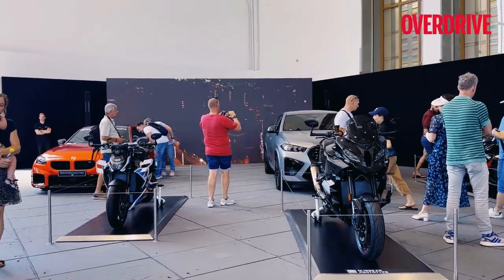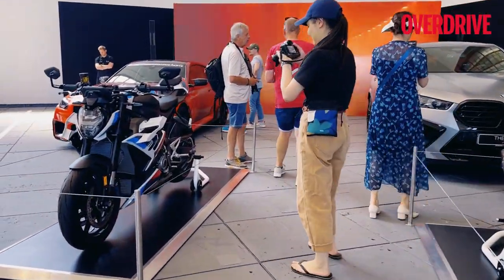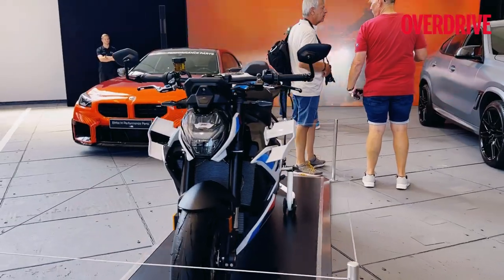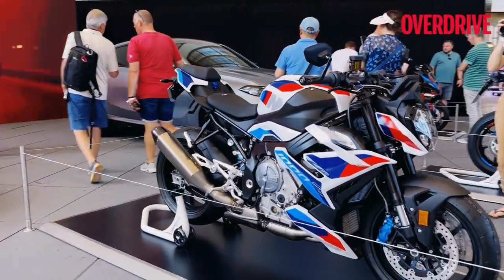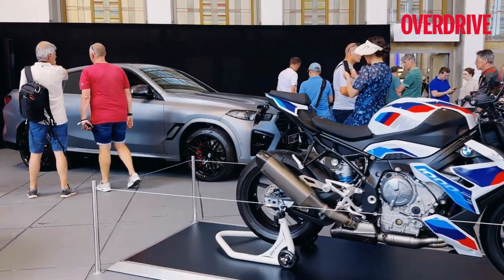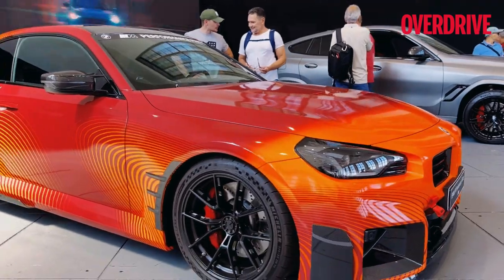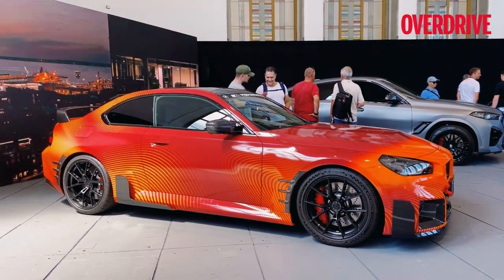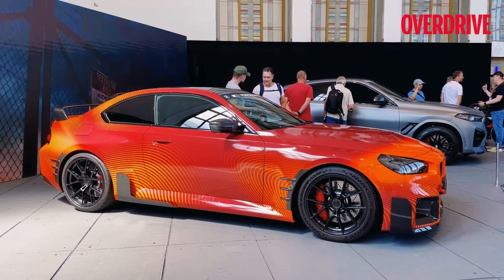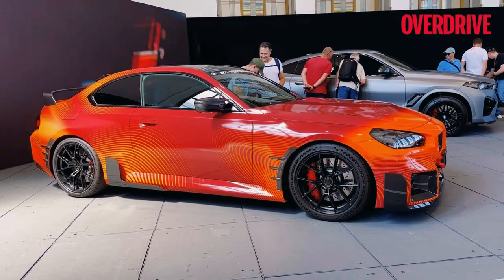Now, we've also seen BMW M become an integral part of BMW Motorrad in recent times, which is why there are the M cars and the M bikes together here at the festival. So you can see the M2. I'm really digging the paintwork on it, or the wrap, whatever it is. I think it's a wrap, it's not a paint job. I'm really digging that design.